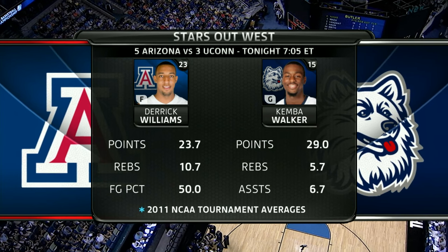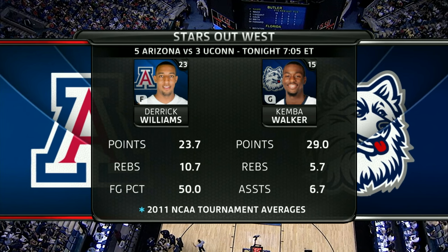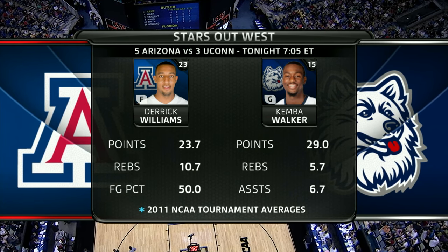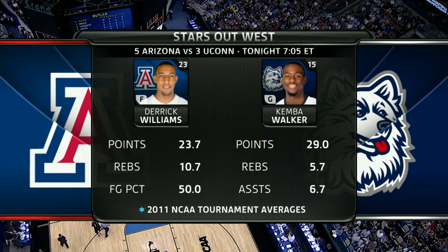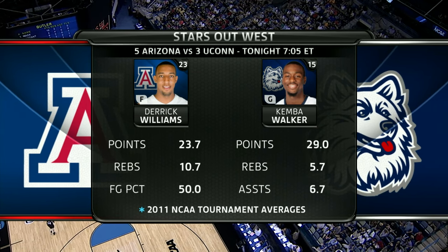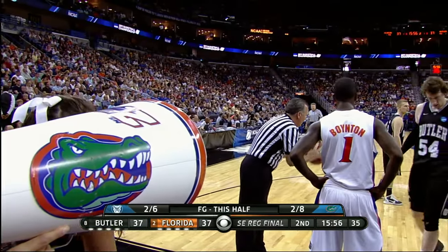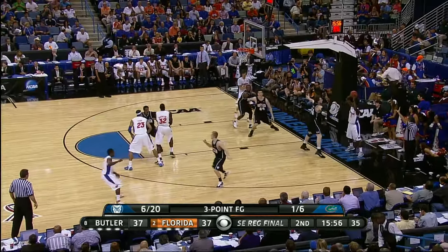These two young players are incredible. Derek Williams and Kemba Walker. Well, Kemba Walker's really been on the roll really the last 3 weeks. If you've missed anything, I think he's in that Jimmer category for player of the year. The way he's carried UConn the last 3 weeks. And Derek Williams, he was the one guy, especially in that first half, Duke had no answer for, physically and mentally. Derek Williams, Pac-10 Player of the Year. Kemba Walker, Big East Tournament Most Outstanding Player.